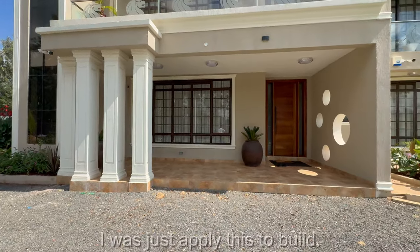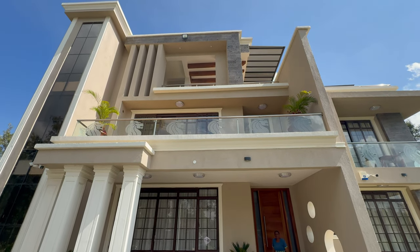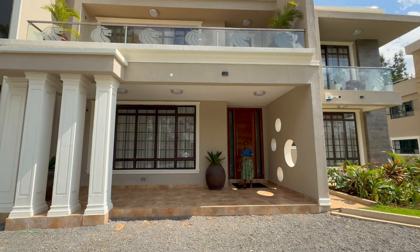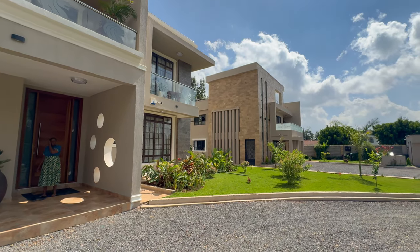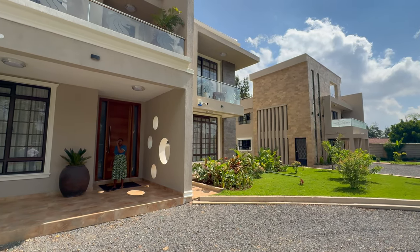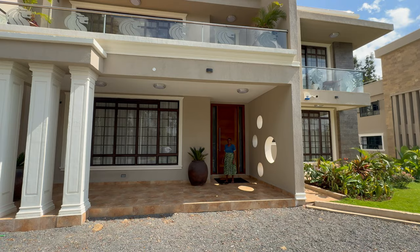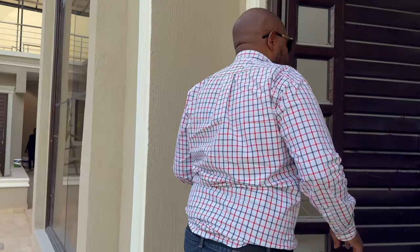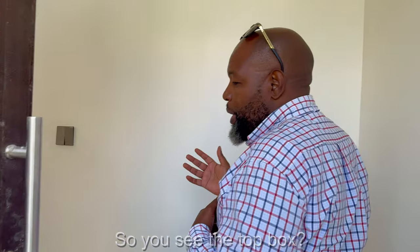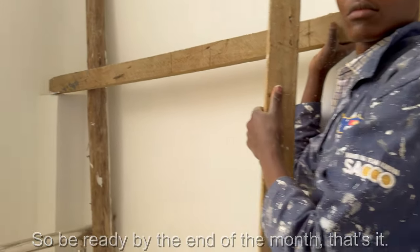Yes. How much is something like this to build? I'll give this... Yeah. Okay. I'm back. Okay. So it's eight bedrooms. So it's three, three, two. Gotcha. Yeah. So you see the top parts, they have their own entrance. So be ready by the end of the month. Yeah, right. Gotcha.